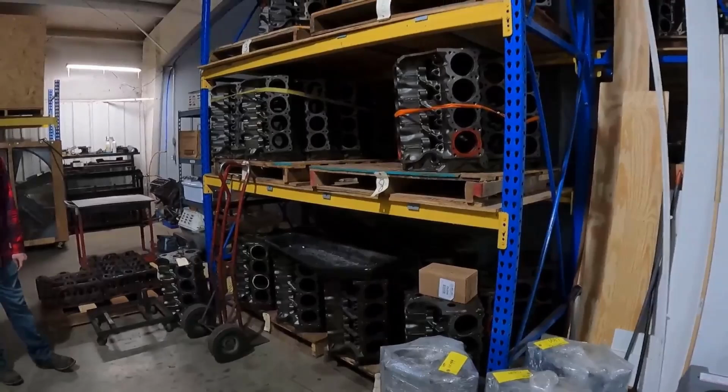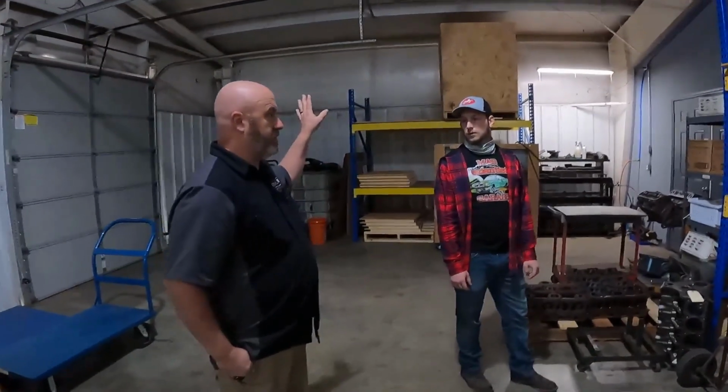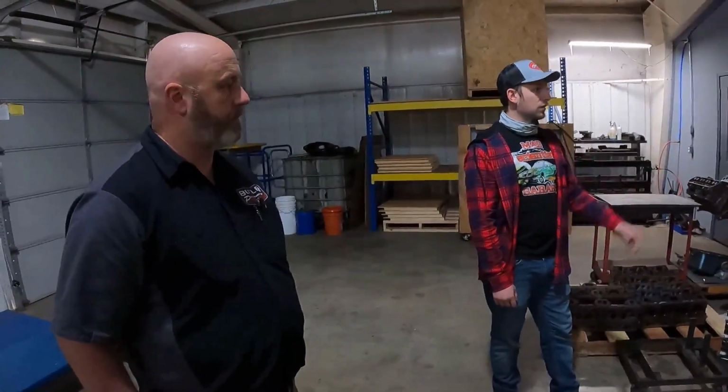We have a building that has, I think they just counted it the other day, 64 cores. So if a guy was looking for a specific set of years, like an early F-body or a '71 400, you might have one. That's correct. We definitely don't sell our cores, but we're able to use those for short block kits, engine kits, short blocks or engines. So if you do not have an engine, no need to LS swap. That's awesome.